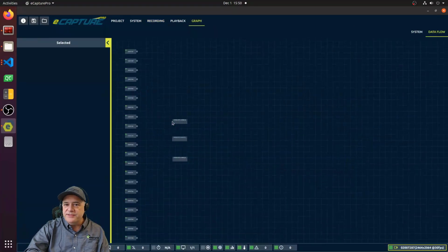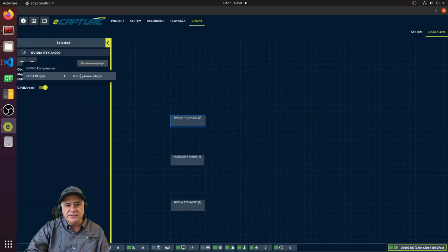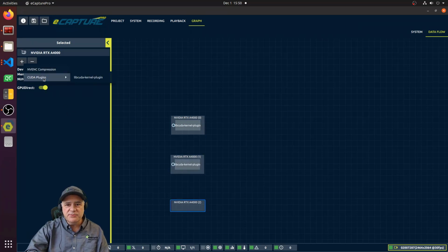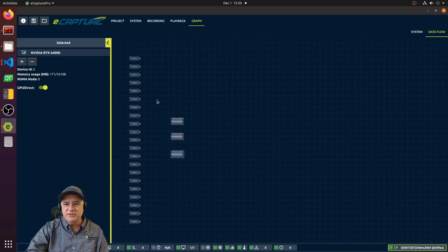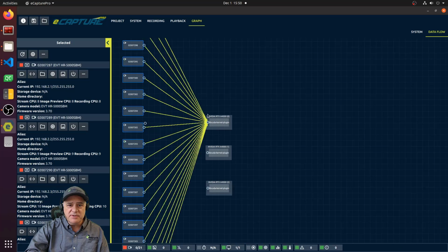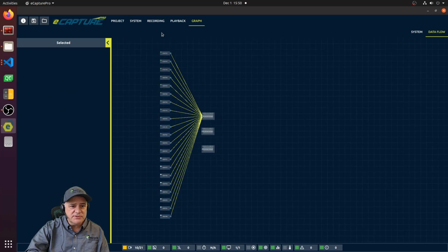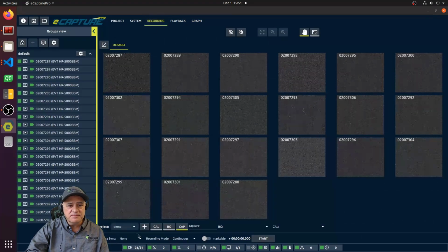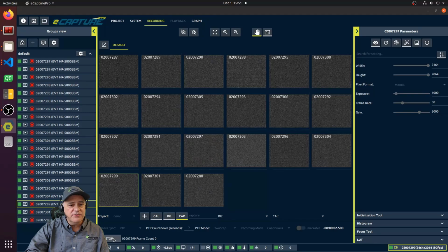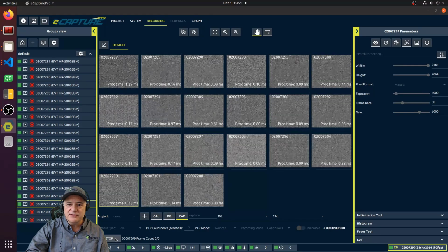Let's now show how easy it is in eCapture Pro to rearrange the distribution of processing of 21 10GbE cameras with 3 RTX A4000 GPUs using a very simple brightness plugin. We start by directing all 21 camera outputs to GPU 1. Then we run the plugin. Note here we are using PTP for 1 microsecond sync accuracy.